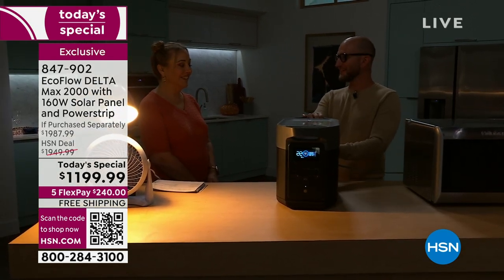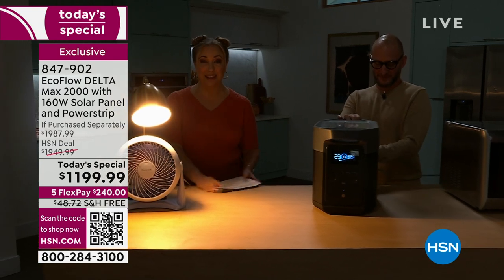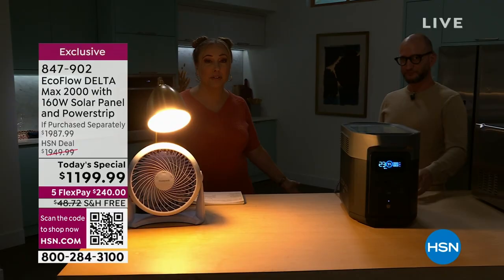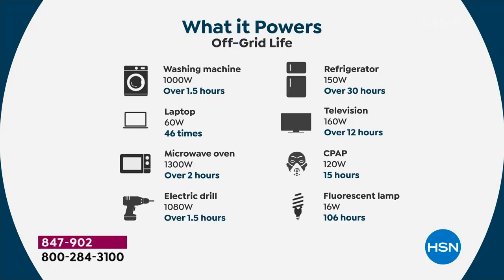Yes, it'll warm up your food and take it out of the freezer because your refrigerator is working. This powers so many things, even your washing machine. Because think about that. Maybe your power goes out and you didn't wash your uniform for work. That could be a big deal. So there you go. You're able to wash your clothes. You're able to heat your food.